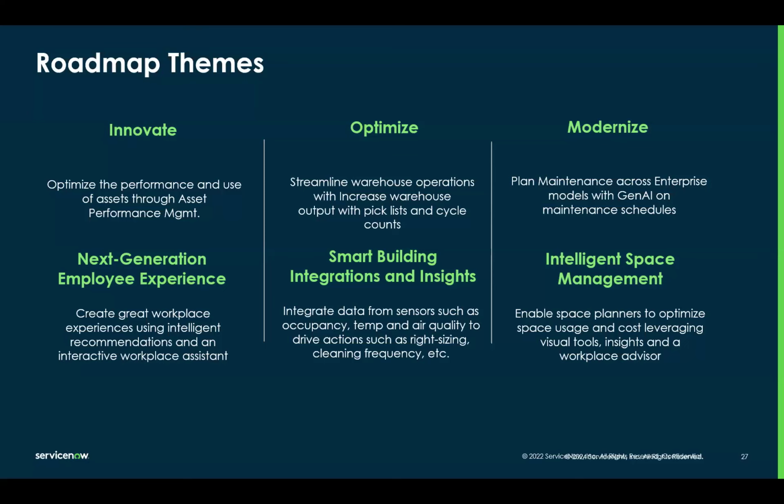If you go to the upper right, you'll see Modernize. I know we've gotten a couple questions about maintenance plans and maintenance schedules. So we're looking at ways that we could potentially leverage Gen AI to plan maintenance across asset models. Going back to the slide I was just talking about for total cost of ownership, identifying the most cost-effective models in service of our facilities, what's a way that we can really enhance that, both from a usability and effectiveness perspective, with Gen AI so that we can get more proactive in what we're trying to do? And if we get more proactive, we think we have some opportunities to reduce the bottom line for our facilities management.